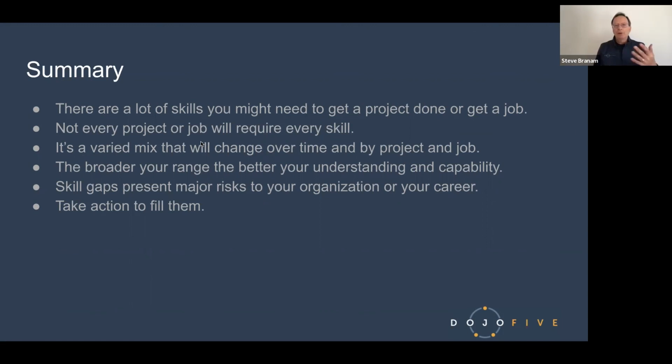Yeah, so just quickly in the summary, there are a lot of skills that you might need to get a project done, but not every project is going to need all of them. So, don't look at that whole list and say, oh, I can never do all that. Don't get intimidated by it. Pick things out of it. So it's a varied mix that will change over time and across projects. And the broader your range is, the more capability you have, both as an organization and as an individual.